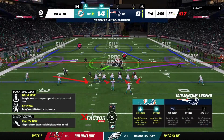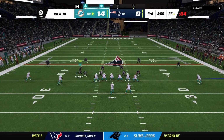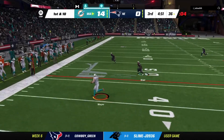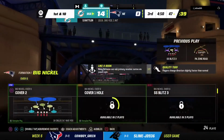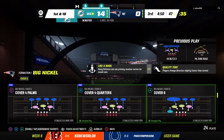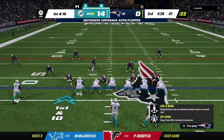So from the 36 now, 1st and 10. On play action, they'll throw. It's a short one here, complete to his tight end. And he'll be out of bounds, but able to get it up past the 45. Consecutive catches for him. That good for 11.